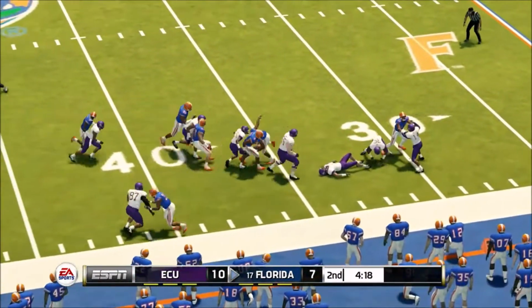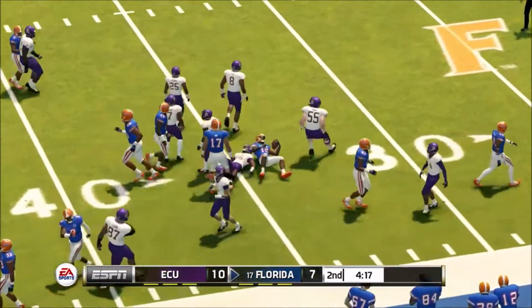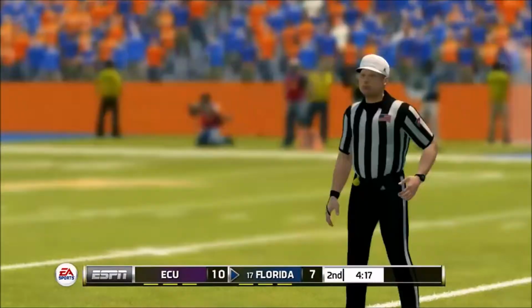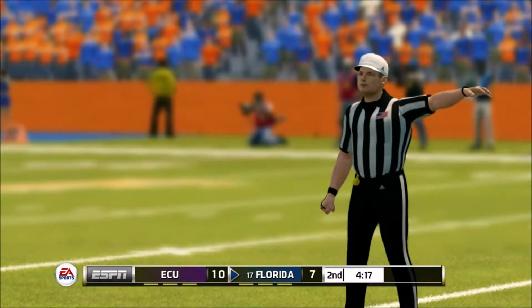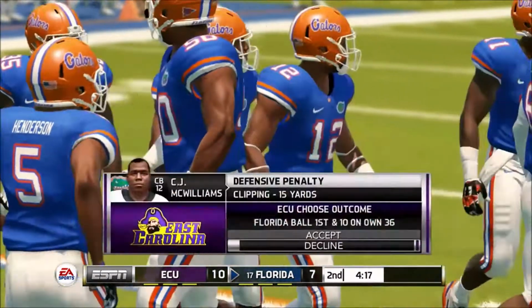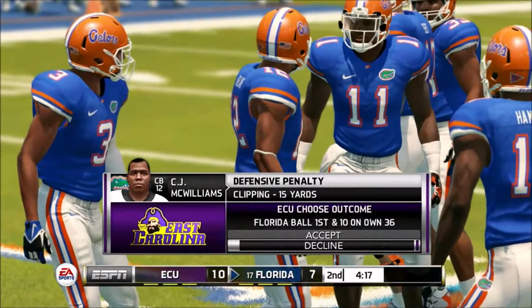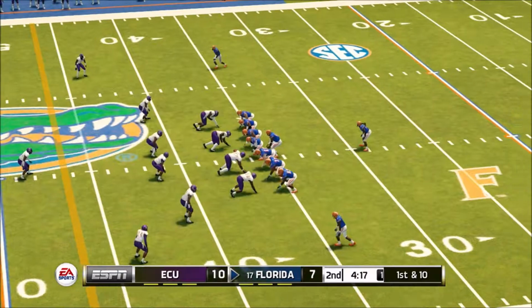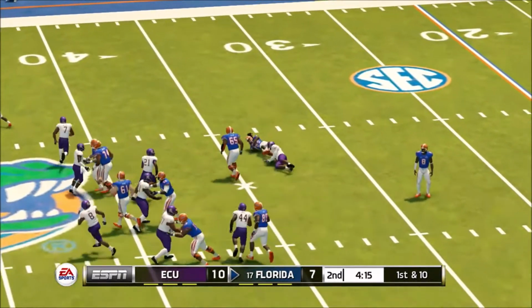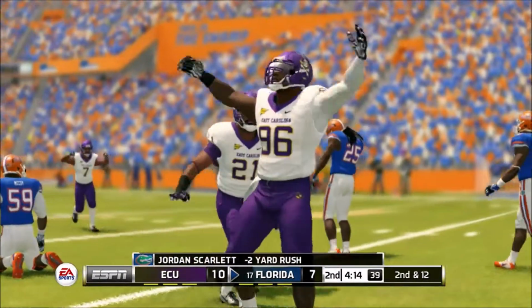Hammond fields it at the 22. He makes it out to maybe the 36-yard line. Flag down, and I'm not sure when it was thrown. Let's find out. Receiving team. He did a good job there to give his team decent field position. Takes it right. He can't get back to the line.